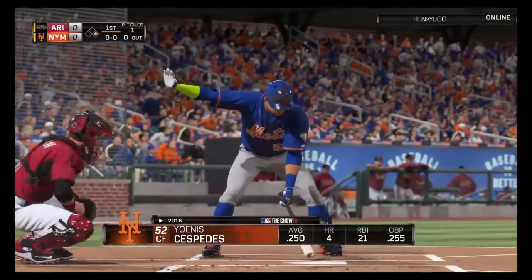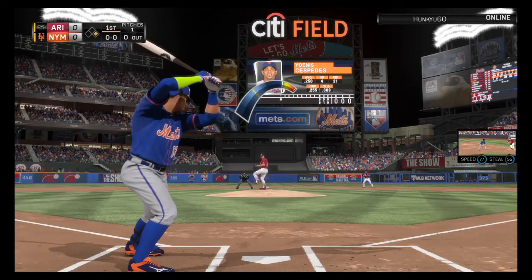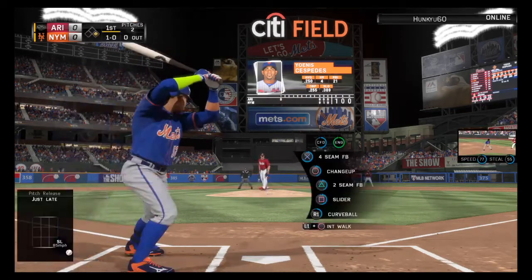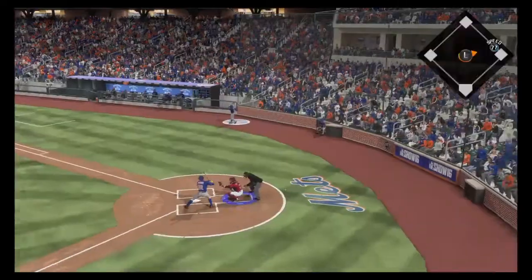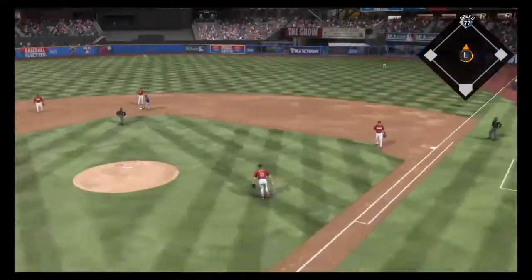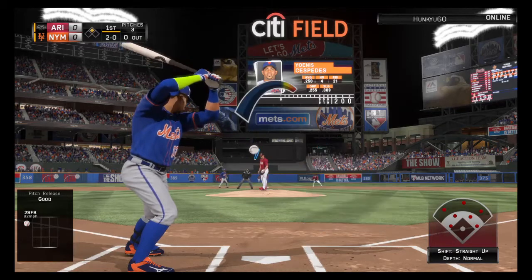Striding into the box, Yoenis Cespedes. He'll get to take his first cuts here. Off the plate and low here, ball 1. Nobody out, runner on first. And this one gets away. And he'll make it in easily at second, as I'd imagine that'll be scored a passed ball.